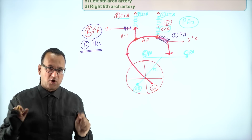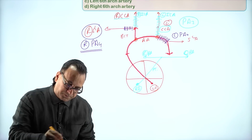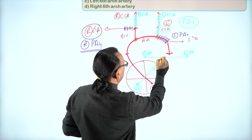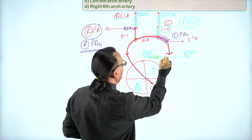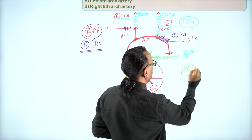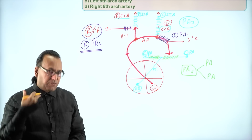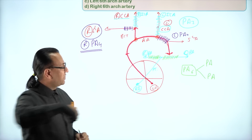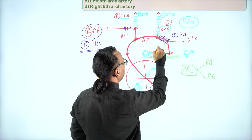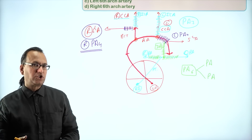Fifth arch arteries, they disappear in humans. Sixth arch artery, if we are talking about, then it is understood that you can show here, it is the right pulmonary artery and the left pulmonary artery. So when we are talking about pharyngeal arch artery number 6, they give us the pulmonary arteries, maybe right side or left side. But on the left side, in fetal circulation, there is one more structure, and that is when you connect the left pulmonary artery with the arch of aorta. This is called the ductus arteriosus, and even the ductus arteriosus is coming from pharyngeal arch artery 6.